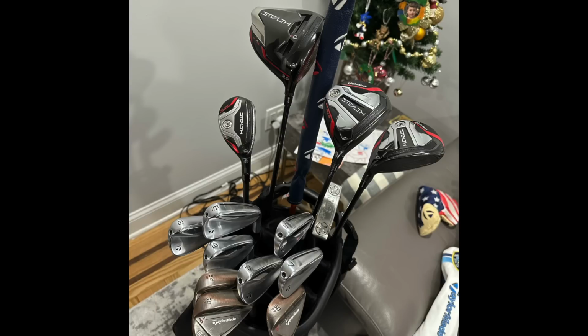TaylorMade high toe mill grind, raw 50, 54, 58. He's got a Scotty Cameron 33-inch Crown Newport custom design. Whoa. Very nice putter there. He's got a beautiful bag. That's the Vessel Player 3 stand bag. Vessel. Oh, again, love that bag. Vessel makes the best golf bags out there. We've had a review on the channel.